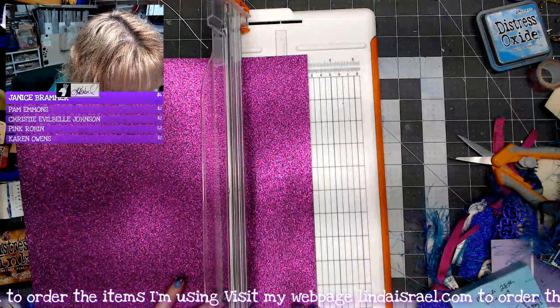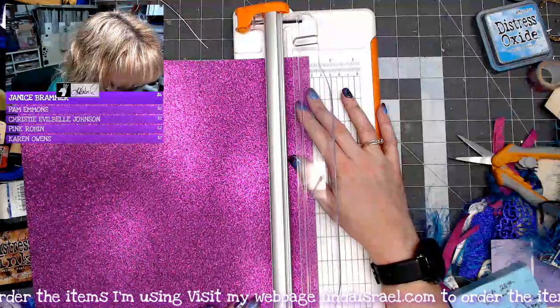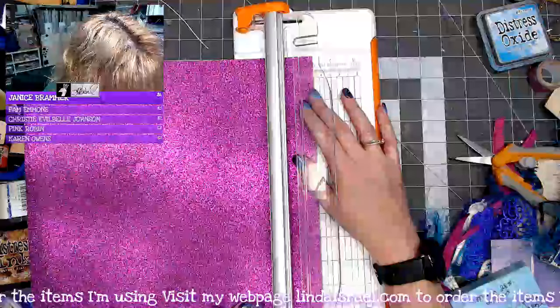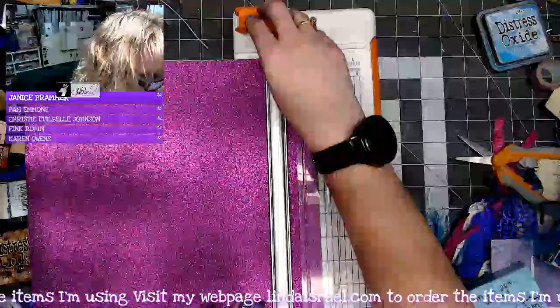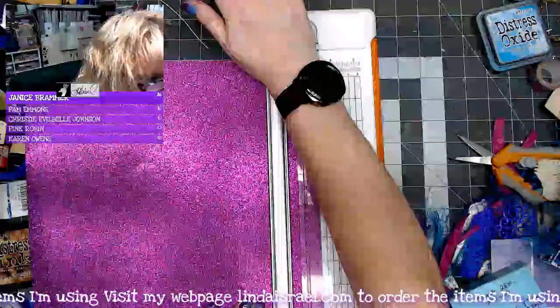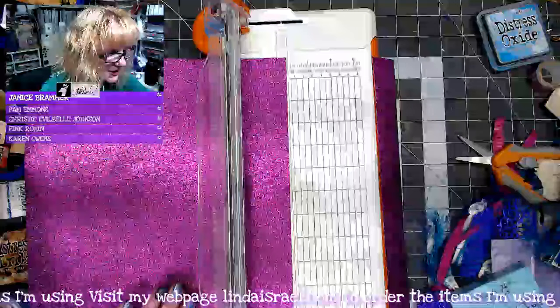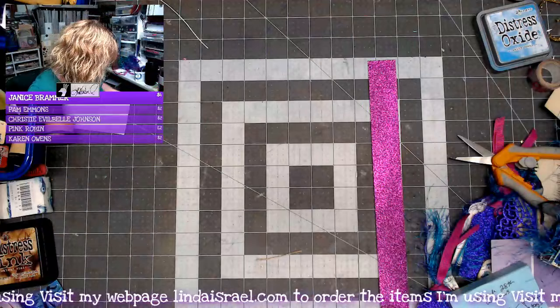All right. So I want to make a pen for my journal. And I've got a tutorial on how I did this. This is just going to be a little bit different than my tutorial because I'm using a longer piece of paper. Okay, I wanted a 1¼-inch strip by 12 inches. You can do it 11 inches as well. It just makes your pen a little bit shorter.